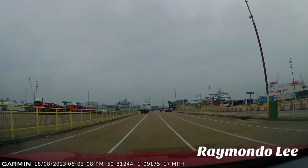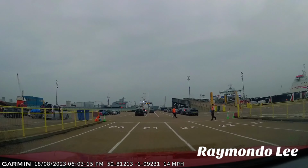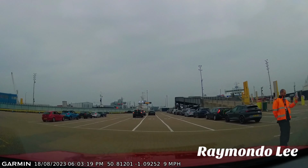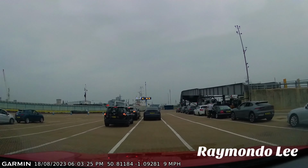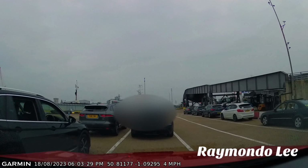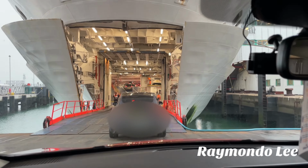We're in row two. We're not getting on yet. The guys are guiding you into your lane. They're in charge of the crossing, those guys, because you do get vehicles across. So basically, folks, this is the final section now, and then you will be called upon in rows to board the ferry.